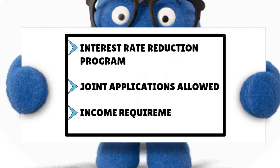Prestige Financial. So they have an interest rate reduction program. They offer an interest rate reduction program for qualified borrowers who make their payments on time. You may be able to reduce your rate by up to 0.5% every 3 months. This is pretty cool. Up to 2% per year, right?